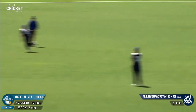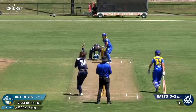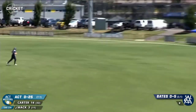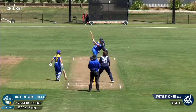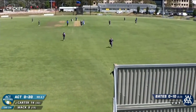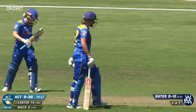Pull shot. Short. Heaved away magnificently by Beck Carter. Bates bowls a bit shorter. Mack gets on the back foot, hammers it through mid-wicket. Sophie Day can't stop the boundary. Fine leg, fairly square. Bates bowls tossed up. Driven magnificently. Lofted in the end by Carter, over the top of mid-off, down to the rope for four runs.